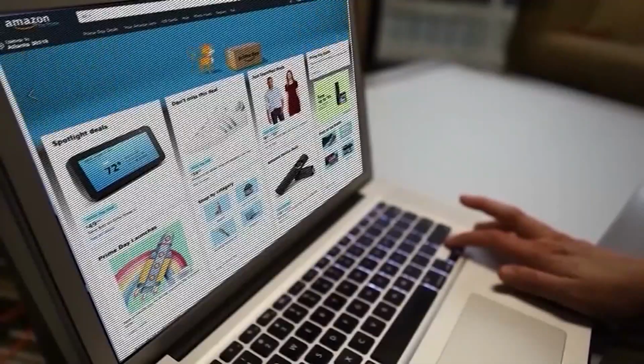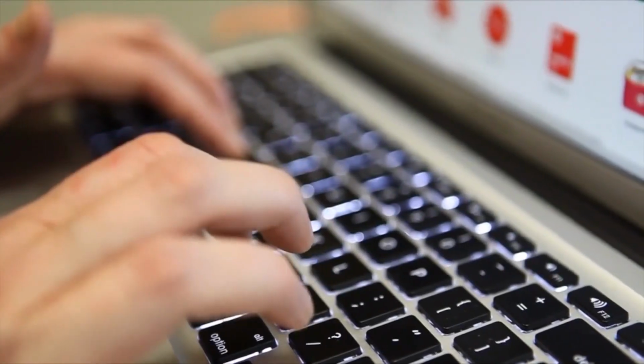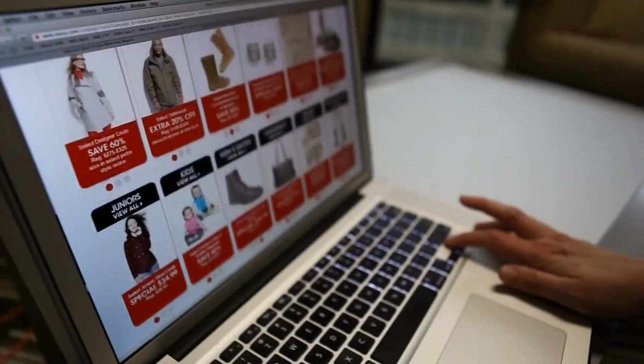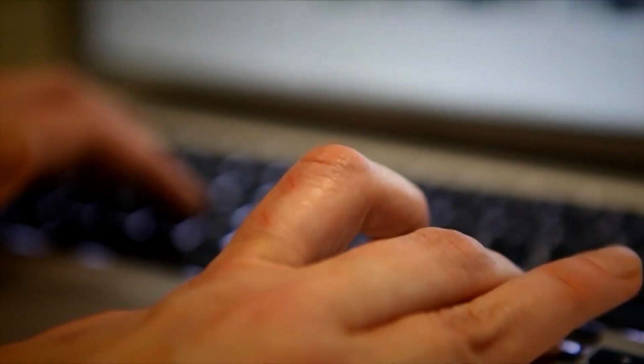The other thing is only use encrypted sites. And that's where you see that HTTPS and you usually see the little lock sign. Well, that's what you want to shop on. And you don't want to click on these ads. I know it's tempting, but go to the actual site. If you see something that you love, go to the actual site, find it there, and that's where you make your purchase. It's much safer.